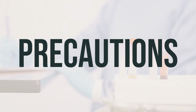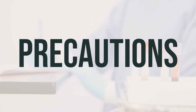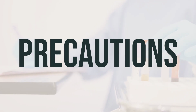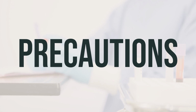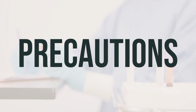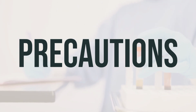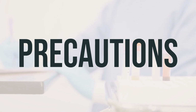Before starting Radium Ra-223 dichloride, let your doctor know if you have any allergies. This medication can increase your risk of infections, so be cautious around people with contagious illnesses. It's important to avoid live vaccines and take precautions to prevent cuts and injuries while using this medication. Radium Ra-223 dichloride may also increase the risk of other types of cancer, so talk to your doctor about the potential risks. This medication is not recommended for use by women, and men using it should use reliable birth control methods and discuss the potential effects on fertility with their doctor.